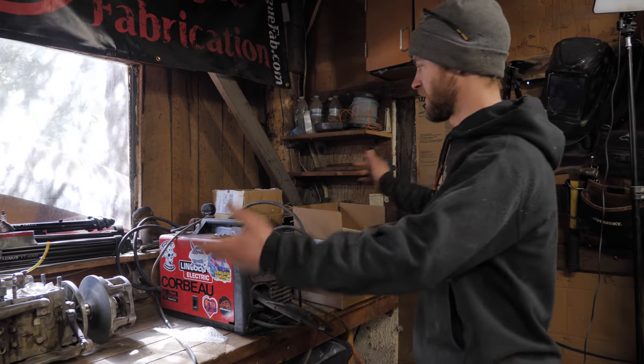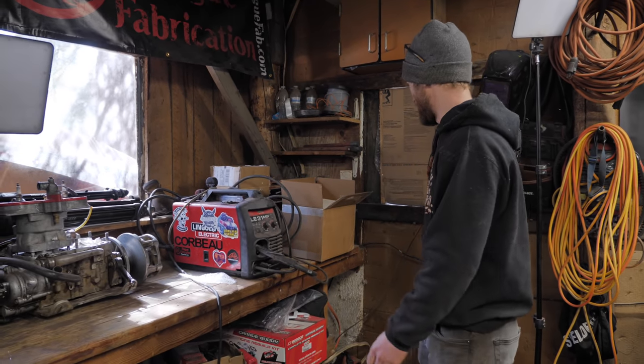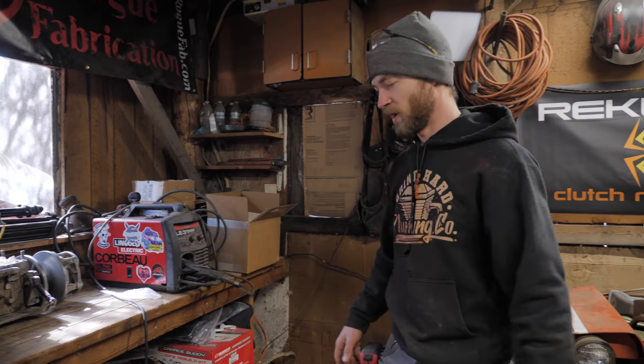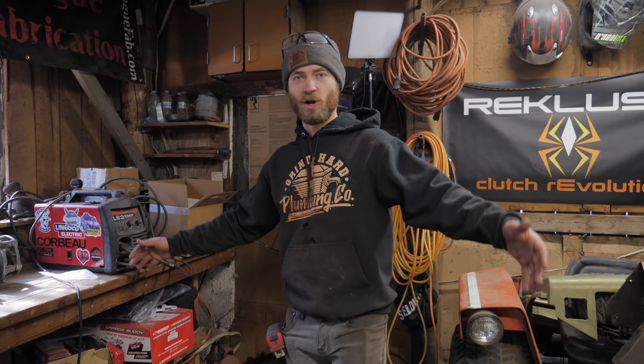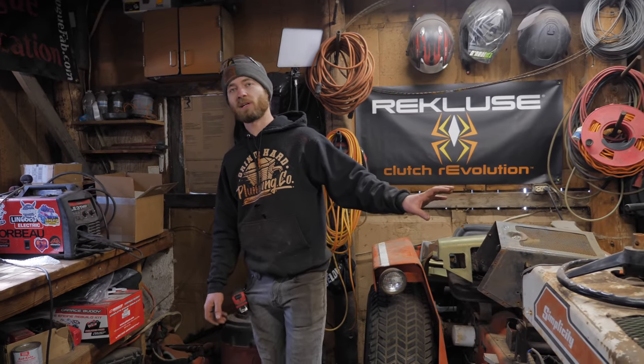So while we're here, this corner is always just kind of a storage spot in the shop. You know, we often have whatever build we're not currently working on parked here, like for example, the 2J mower, which we are still planning on working on.